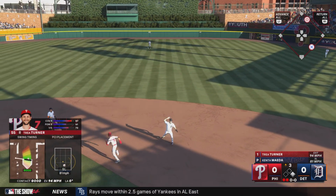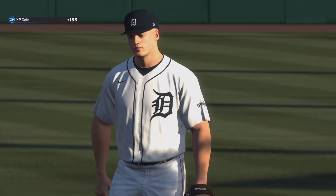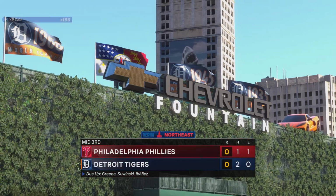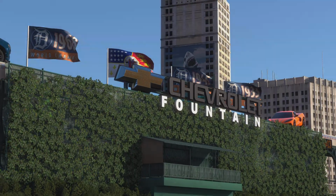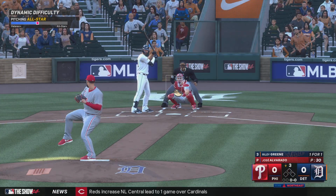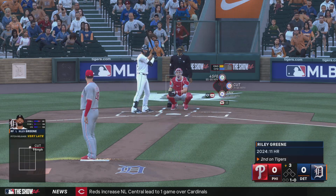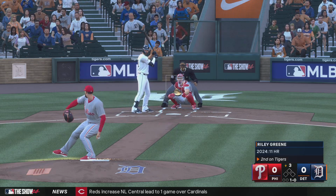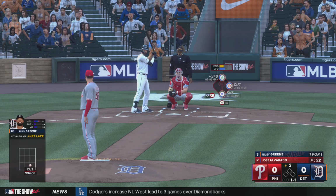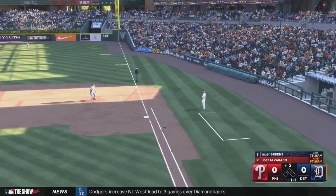Right side, hard hit. Whips it to first. And that will end the inning. Phillies strand one, and we're still knotted at 0. Back at Comerica Park. And now the right fielder, Riley Greene. And a good eye there. Bunt attempt, but that goes foul. Fouled off to the right.